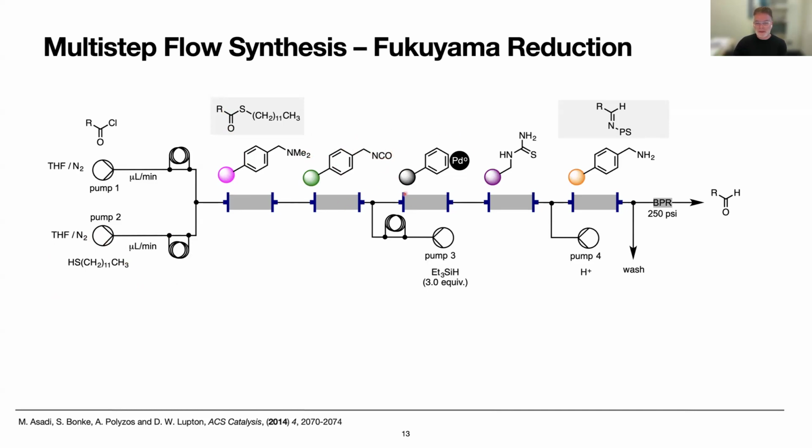And then we could flow over the palladium resin, shown just here, where we're flowing in some triethylsilane to affect the reduction. And there's a couple of workup steps here. Rather than doing chromatography, we first of all try and remove some of the leached palladium using this scavenger resin. In this case, we've got this thiol derivative, and then this thiourea, and then we could catch the resin on this benzylamine.